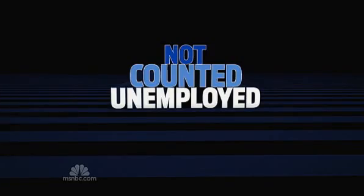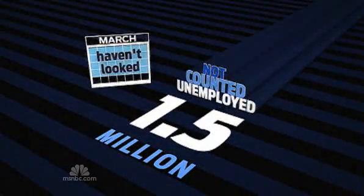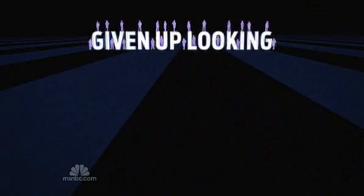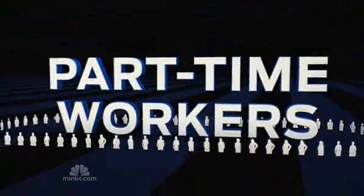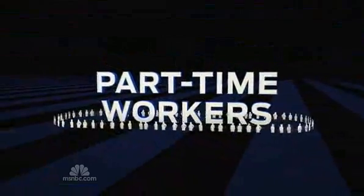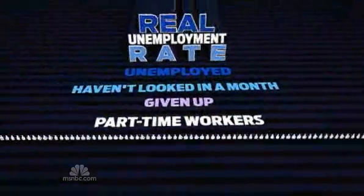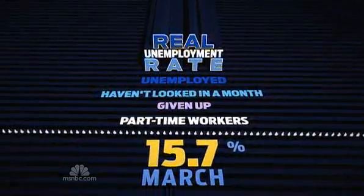Not counted as unemployed? People who haven't looked in 4 weeks. In March, there were 1.5 million. And people who've given up looking altogether because they don't think they can find work. Last month, nearly 1 million. Plus, the survey asked part-time workers if they want a full-time job but can't find one. Last month, 8.4 million said yes. Add them all together and you get what some call the real unemployment rate. In March, 15.7%.